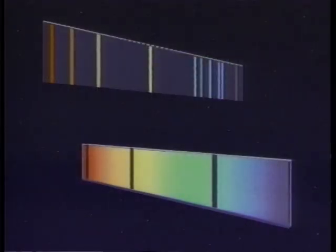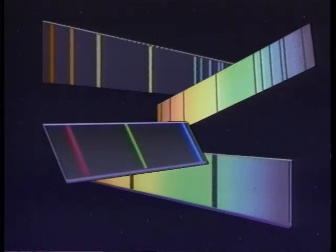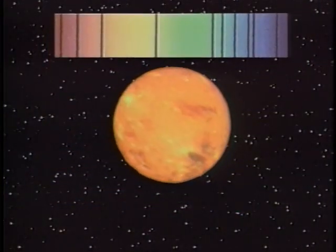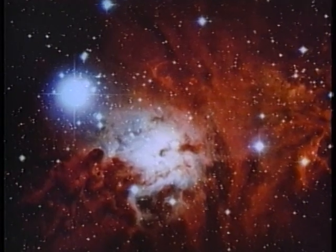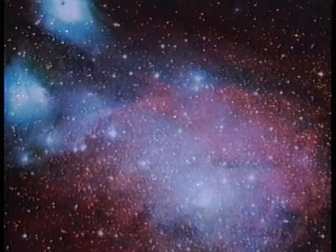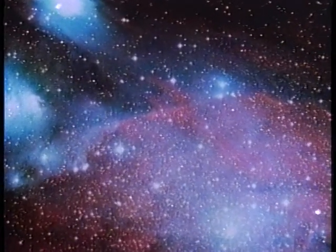The key to interpreting the electromagnetic messages we receive is in these lines, called the spectra. This is what electromagnetic radiation looks like when it's seen through a spectroscope. These spectral lines are like fingerprints. They identify the atoms and molecules that an object in space is made of. By carefully measuring and analyzing spectra, astronomers learn about the size, temperature, mass, composition, and motion of comets, planets, stars, clouds of dust and gas, and distant galaxies.